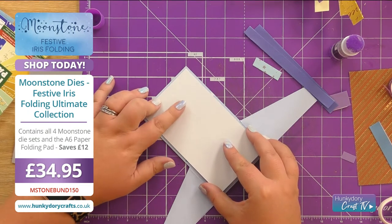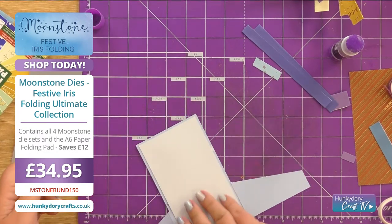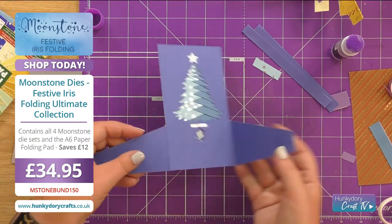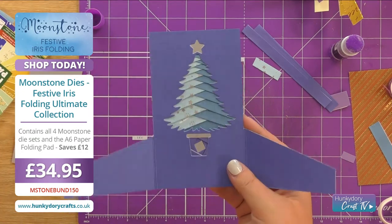So when you're doing this, just bear in mind, if you're going to do this, make sure your strips don't peek out like that one there. And then when we flip this over, we've got that gorgeous iris folding design. I actually popped a little bit of Miri on the inside of my little plant pot there, and I put Miri behind the star as well. Absolutely, just adds a little bit more, doesn't it?